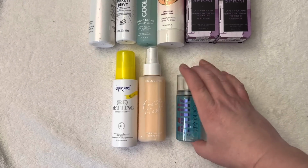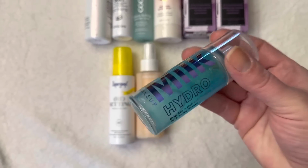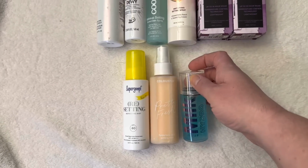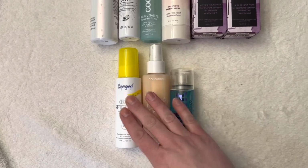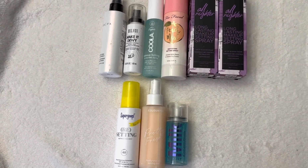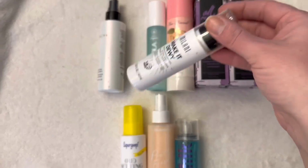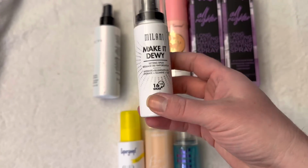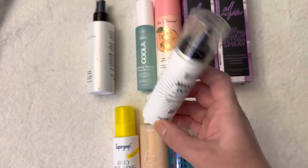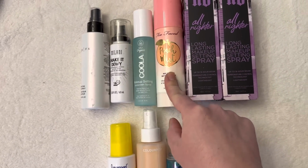And this one I purchased at Sephora to try it out because I was very curious to know what the story is with this Milk Hydro Grip setting spray. And yeah, 9 is still a bit too high. This Milani Make It Dewy is almost gone, but I can really only use it in the winter time. So I need to put this in my bathroom now that it is winter time and see if I could finish it off. I prefer to use this Too Faced Peach Mist one in the summertime.